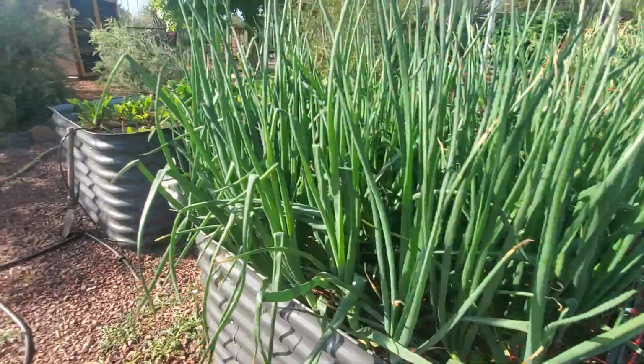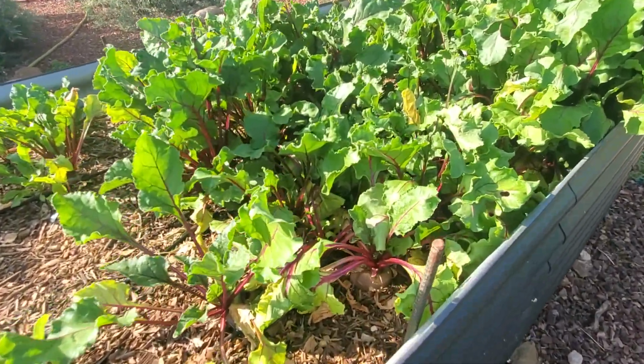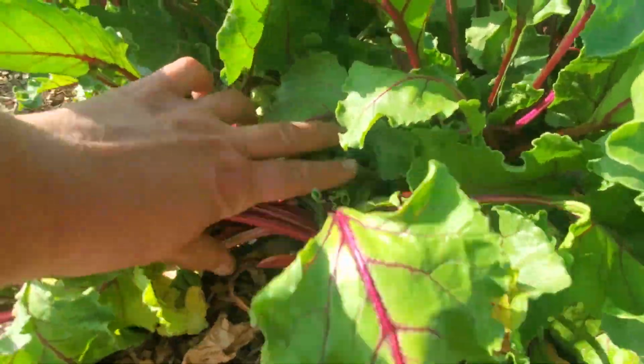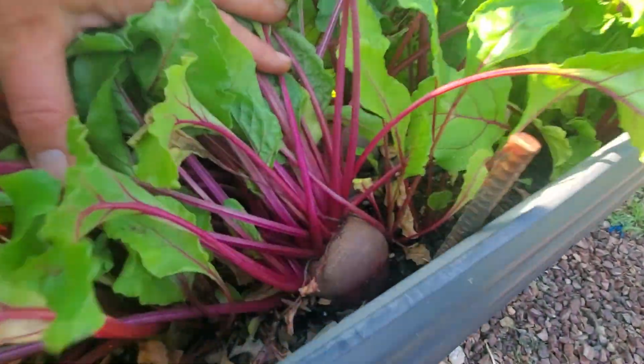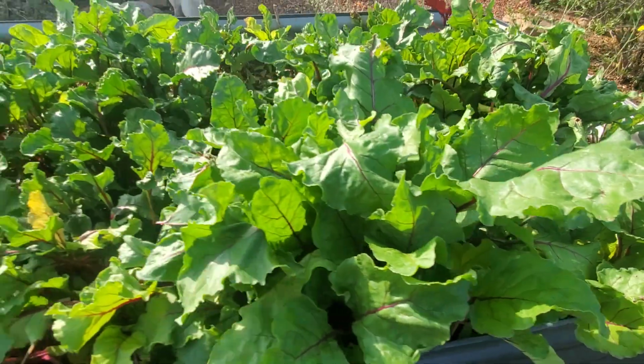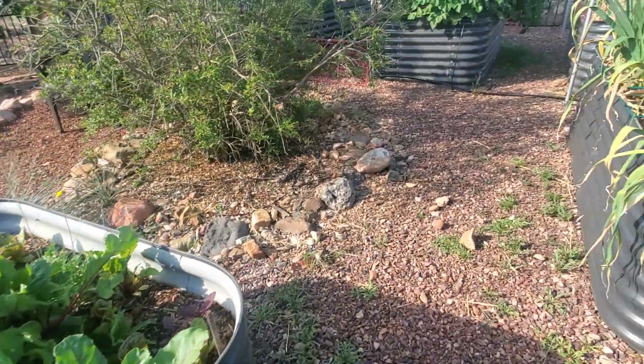We've got beets. Now these beets are doing well, and these went in last fall, and I am going to be pulling these out, I think today, because they are ready, and it's going to start getting into the 90s.